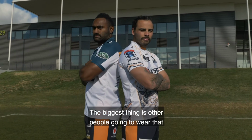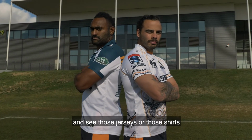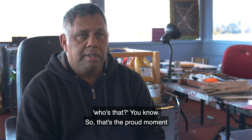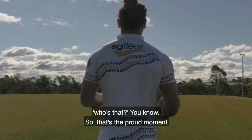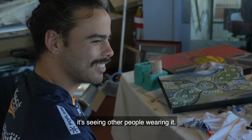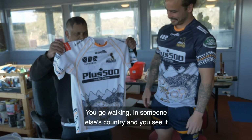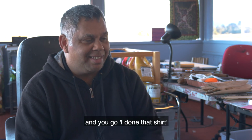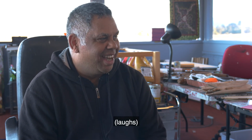The biggest thing is other people going to wear that and see those jerseys or those shirts, and they're going to go away with it, going, where'd you get that? Who's that? So I suppose the proud moment is seeing other people wearing it. You're walking in someone else's country, you see it and you go, I've done that shirt, which is good.